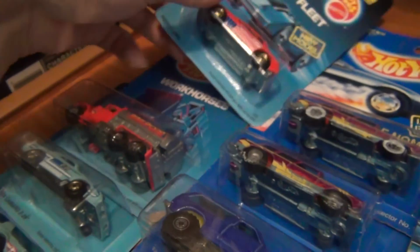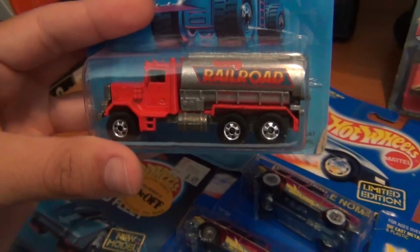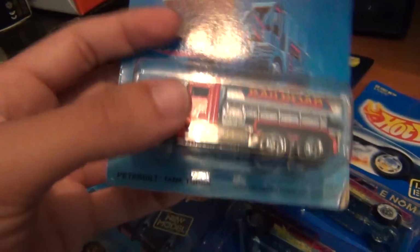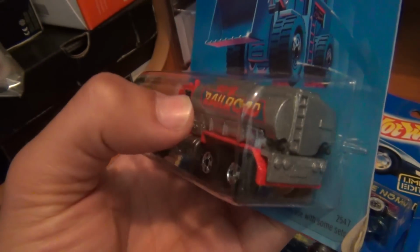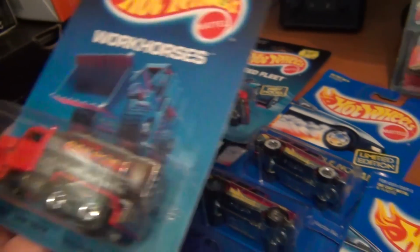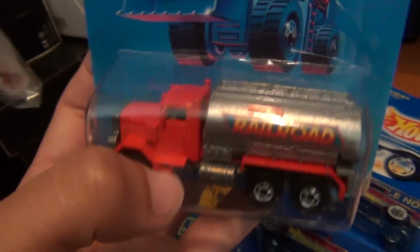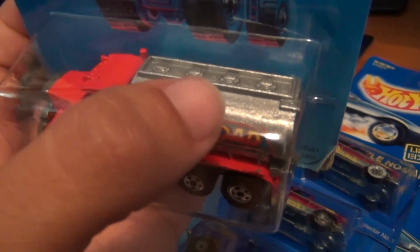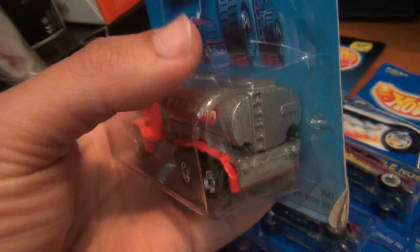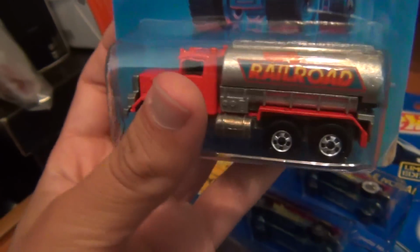Love the patriotic paint scheme on that. The old Peterbilt tank truck, one of my all-time favourite trucks Hot Wheels have produced. Such a weighty model. The old tanker on the back is made out of die-cast, which obviously explains the weight. Such a beautiful truck indeed. And I believe there is a variation with just plain die-cast on the tanker part instead of painted like this one is. So I shall keep an eye out for that one.